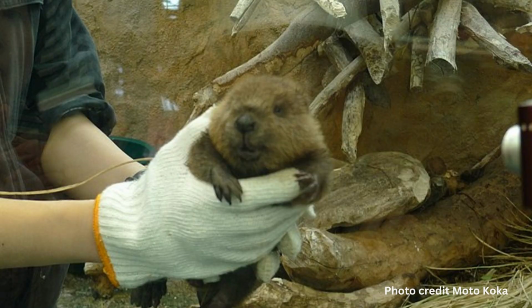Baby beavers sometimes come into wildlife rehabilitation. They can be hard to rehab because of the long time they need to develop and because they need a special and expensive habitat in order to thrive.